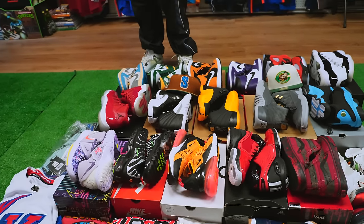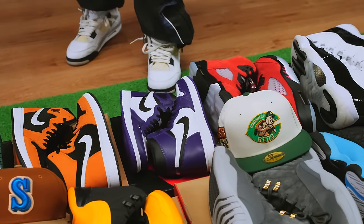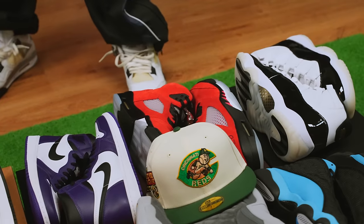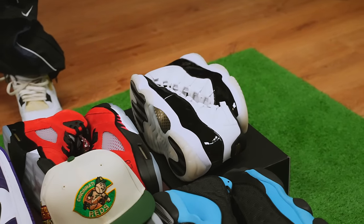We'll start off at the top. We got some lows, mids, Zoom comforts, and some highs. Raging Bull 5s, the re-release. Great pair if you ask me, and you would think they would be going for like $500 nowadays, but they're really not. Speaking of going for something but really not, we got the Gratitude 11.